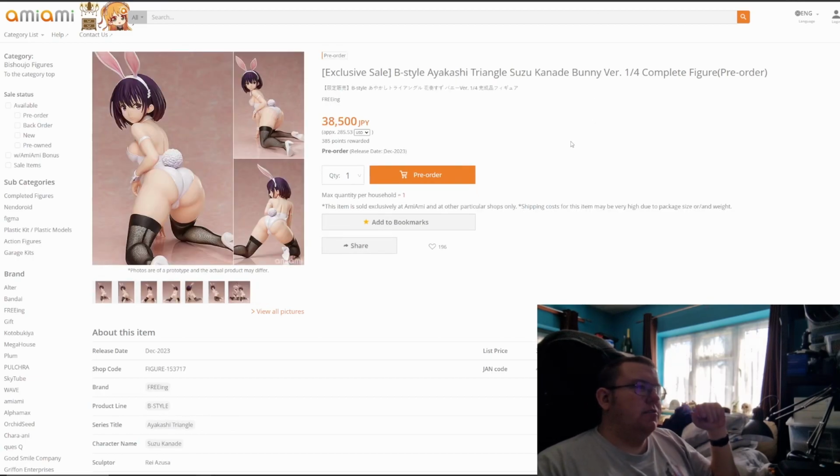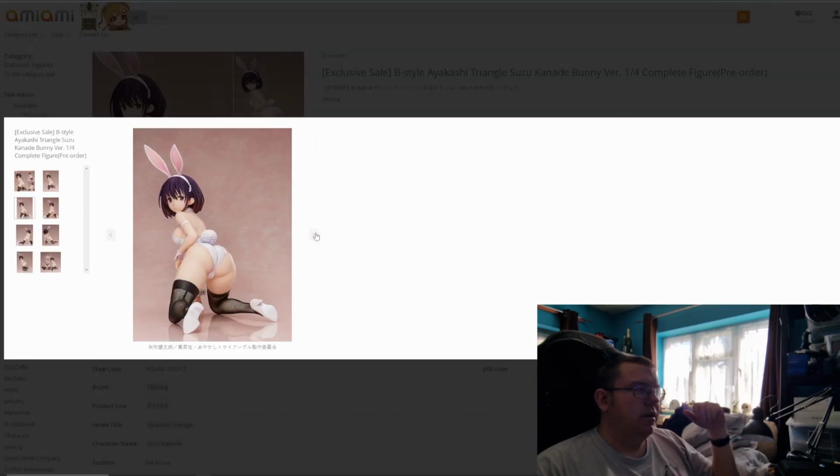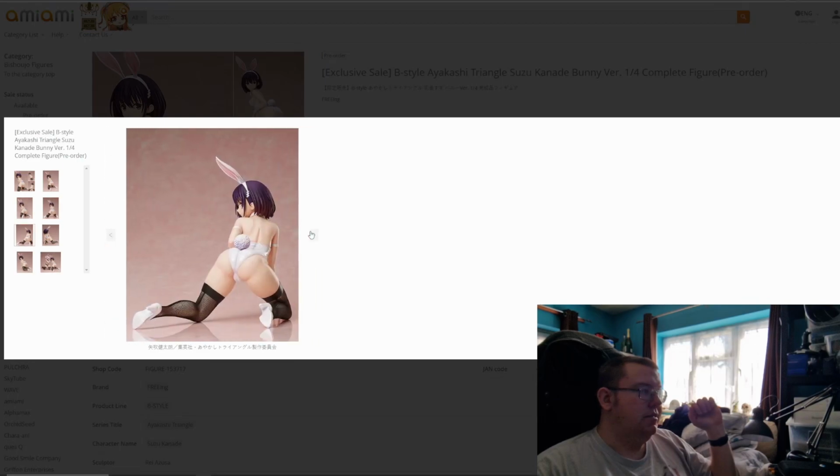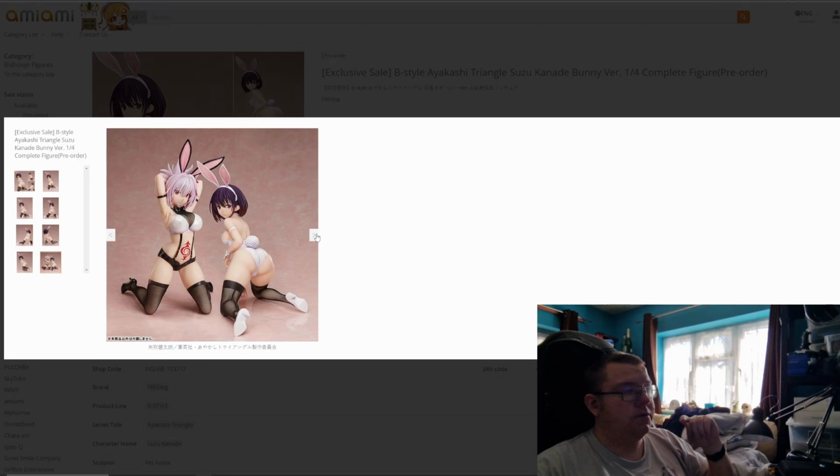B-Style Ayasaki Triangle Suzu Kanade. This is a B-Style, you've seen this. This is one of the more default poses FREEing will go for, looking at their rear, their posterior, and then looking back at you over their shoulder. Quite common. The thigh high tights are quite a good look overall as well. And it looks like this is a pair with this other character, which I think I covered in a video before, can't remember.